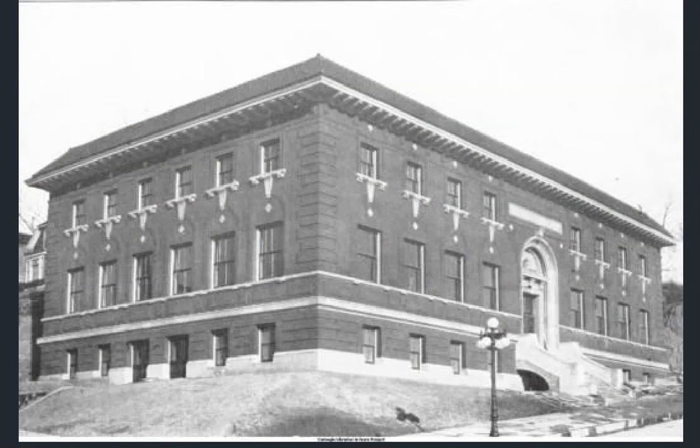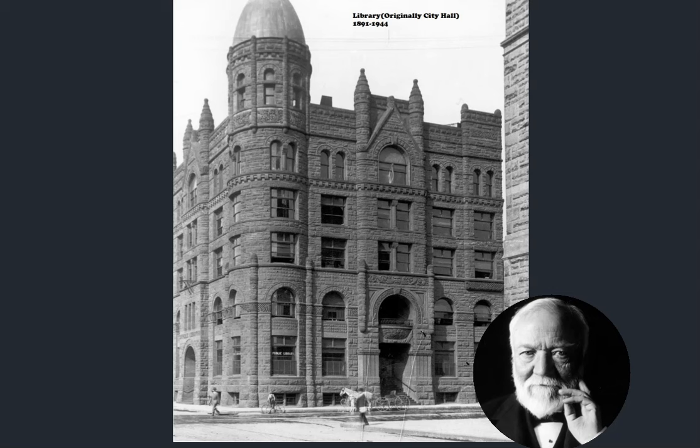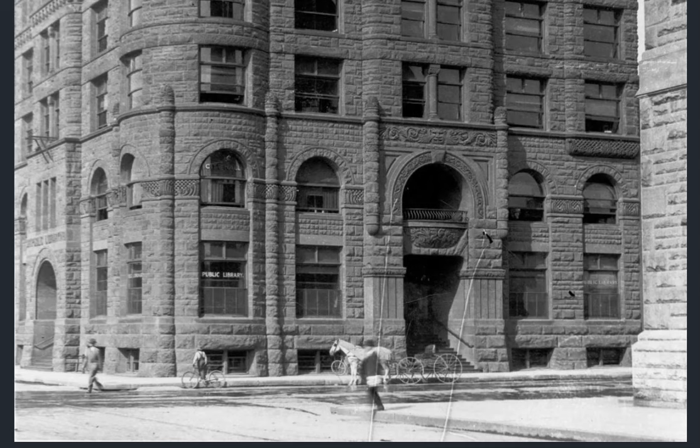This is the second library, we are told. I think it's the Carnegie Library, the whole Carnegie narrative, very interesting, funding over 2,000 libraries apparently to educate the unwashed masses. Here's the original library. Apparently it was built as a city hall, but was repurposed as a library when they got another city hall. 1891 to 1944, 50 years roughly.